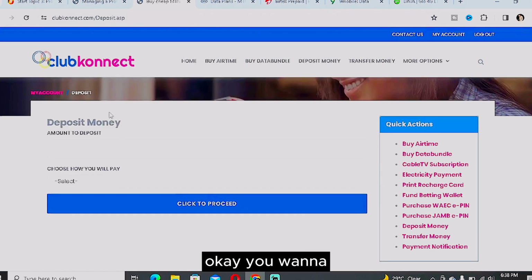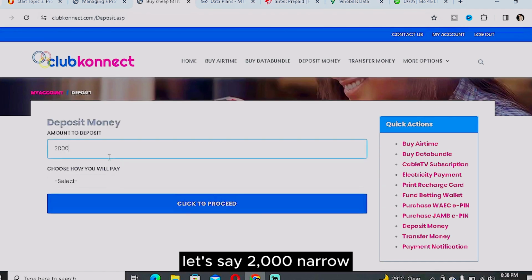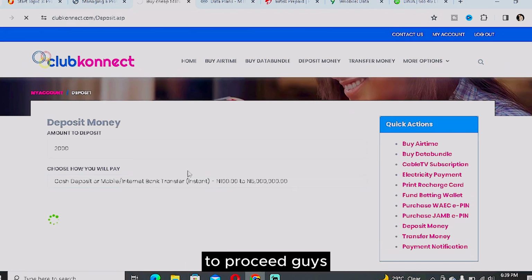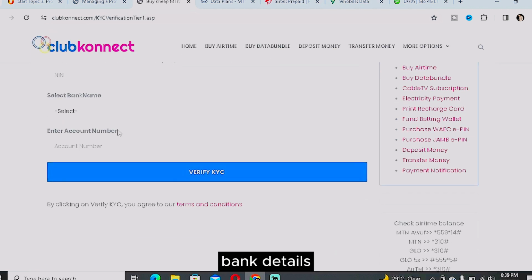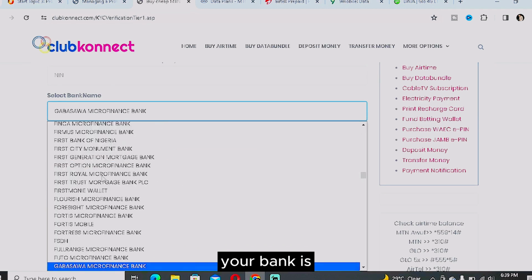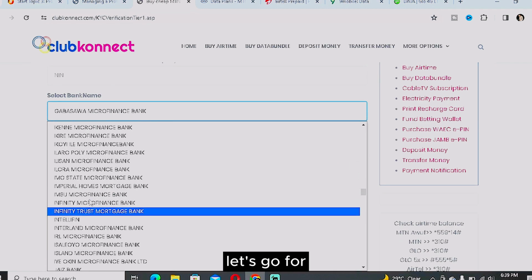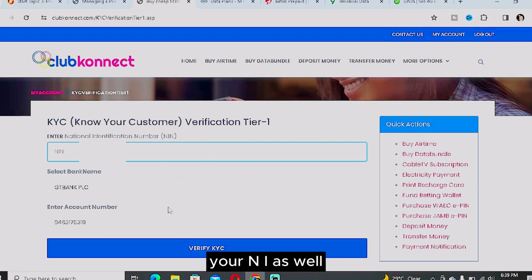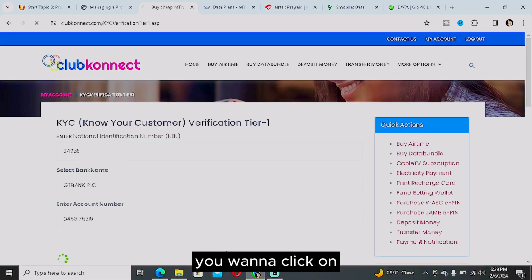Okay, it's loading. You want to select the amount you want to deposit, let's say 2000 naira, and then you want to select the cash deposit over here and then click to proceed. Now it's going to provide you with the bank details. Let's say your bank is GT Bank. Let's go for GT Bank, and let's put our account number, and then your NIN. You want to insert your NIN as well. Once you're done with this, you want to click on verify KYC, guys.